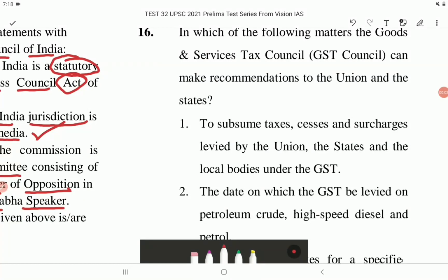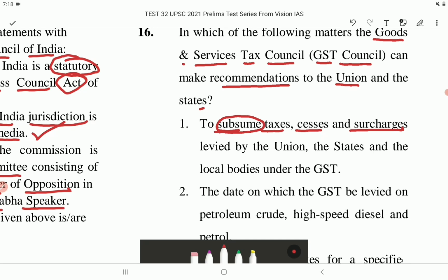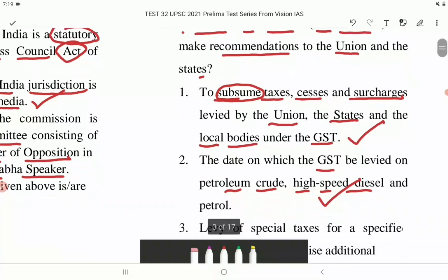Question number 16. In which of the following matters can the Goods and Services Tax Council, that is the GST Council, make recommendations to the Union and the states? Statement 1. To subsume taxes, cesses, and surcharges levied by the Union, the states, and the local bodies under the GST. This is correct. Statement 2. The date on which the GST is levied on petroleum crude, high-speed diesel, and petrol. This is also correct. Statement 3.